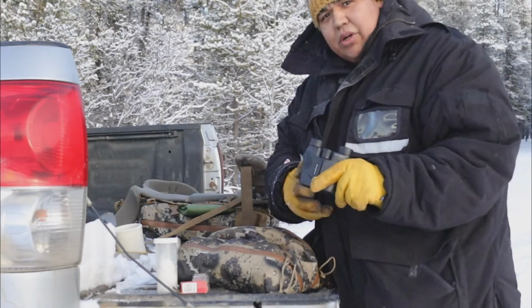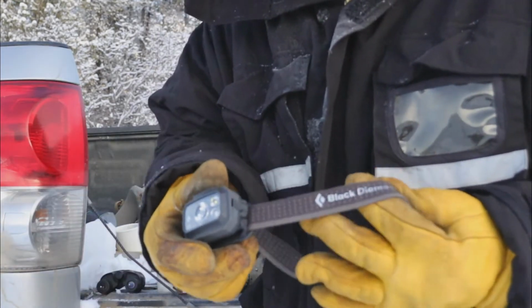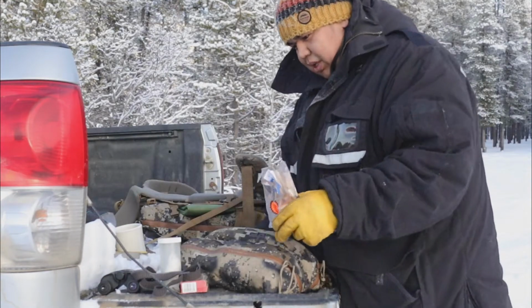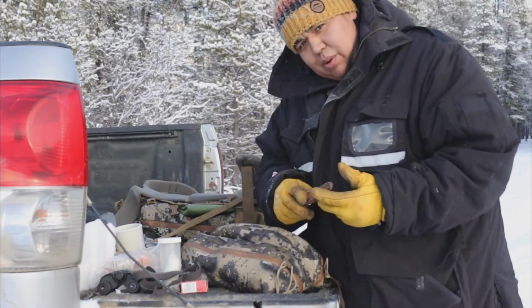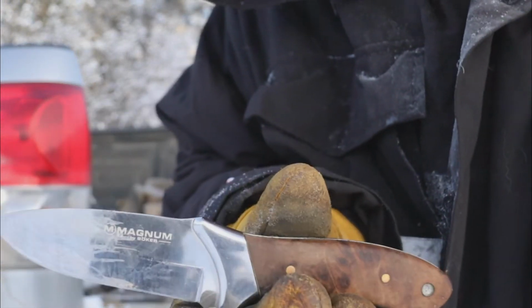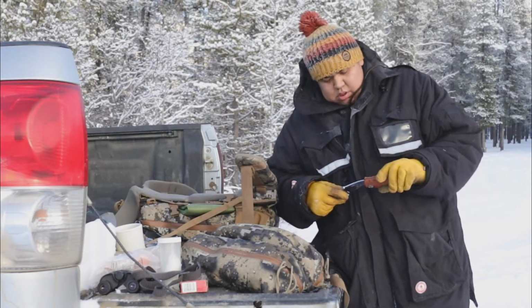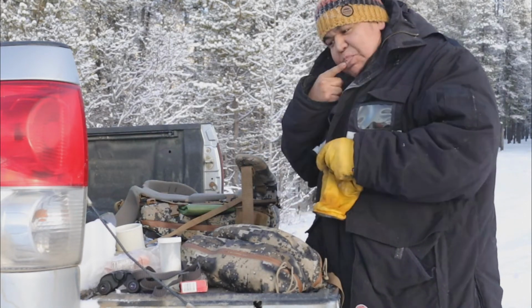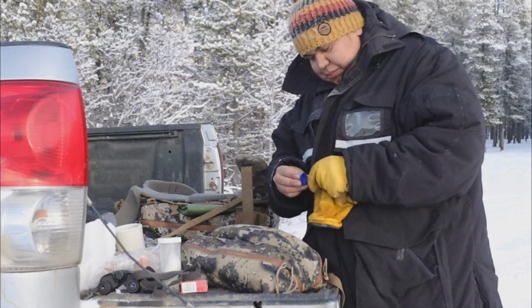Here's my binoculars. They're Leupold Rogue. This is my headlamp. It's a Black Diamond. For my lunch, I brought some cheese. Here's that knife I was mentioning earlier. It's my older knife. It's a Boker Magnum. They don't even make this anymore, so. Some chapstick. It's hard to spread when it's cold.